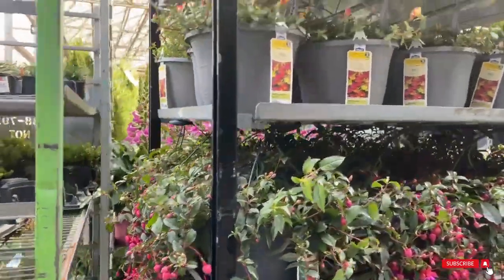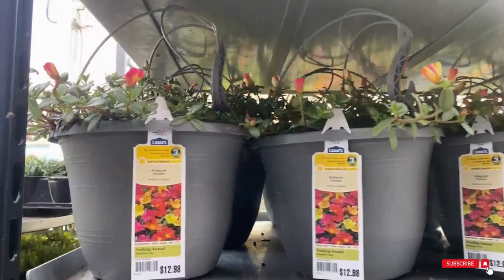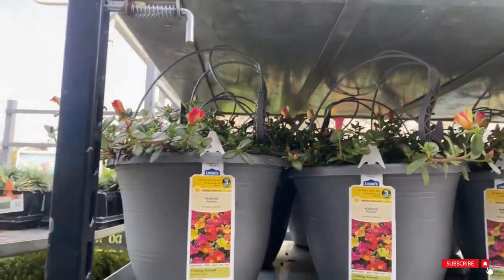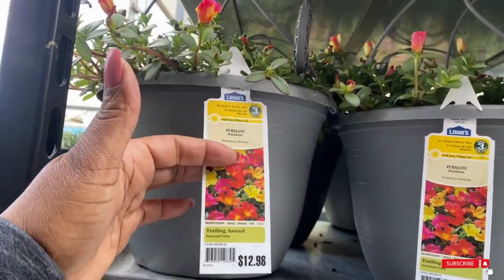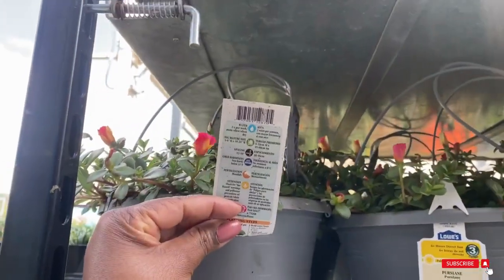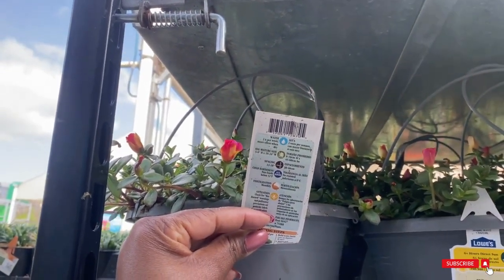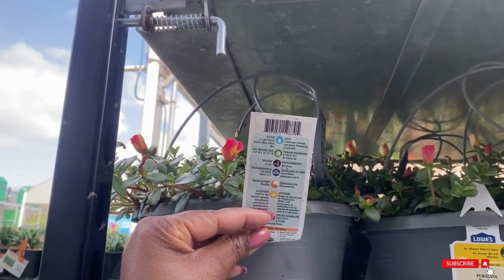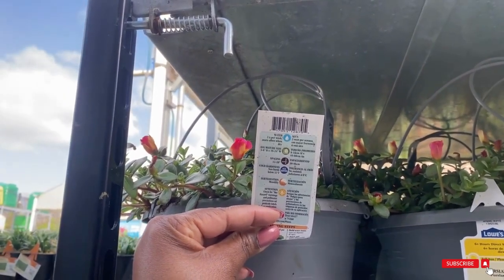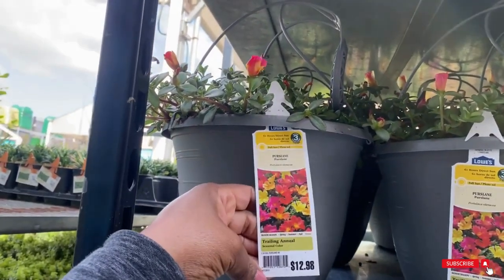Okay. Right here, the purslane. This is a trailing annual here, guys. It's a full sun plant. It blooms spring, summer, and fall. It is $13. It is in a 1.5 gallon pot. And the specs, it gets 3 to 6 inches high and 18 to 24 inches in width. You want to space it 12 to 18 inches apart. It is an all zone plant, non-hardy below 32 Fahrenheit. And you want to fertilize her monthly. Okay.